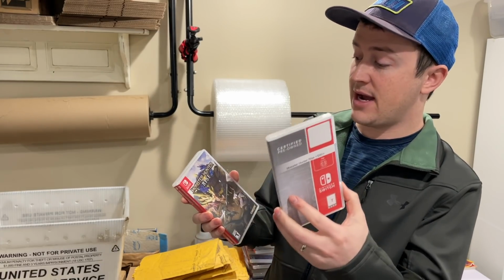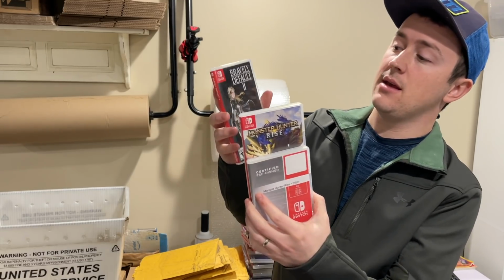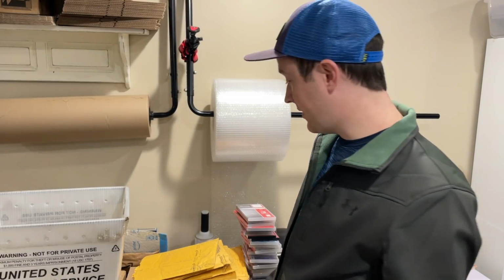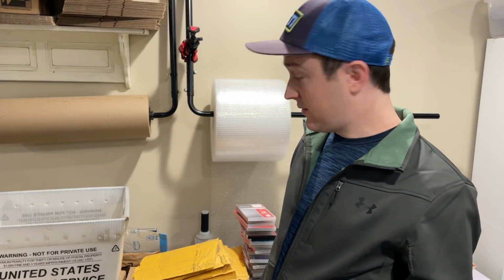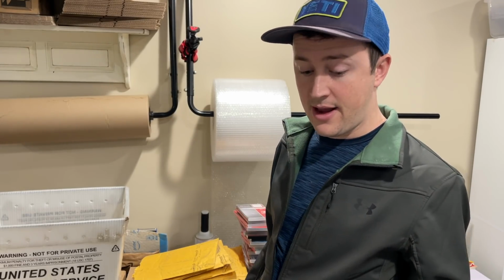So Monster Hunter Rise was another one. This one was like $22.99, buy two get one free, so 33% off of that. So 2 Monster Hunter Rises and Bravely Default 2, roughly 15, 16 bucks a piece. I bet I'll get a bunch more in later today. So I'm going to list these ones merchant fulfilled, and then we'll also see if anything comes in later today, and I can list those as well.